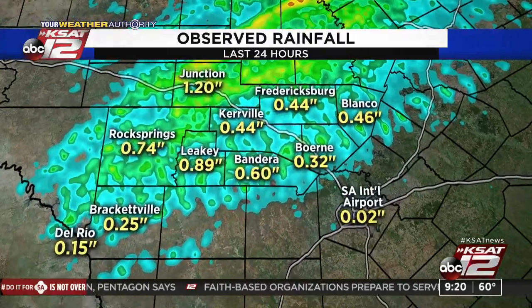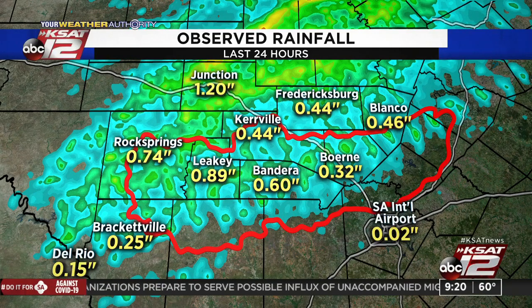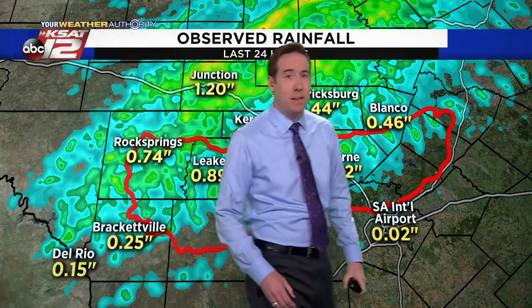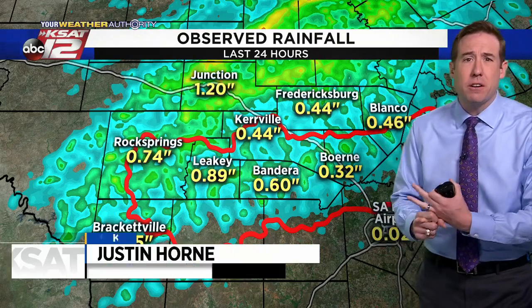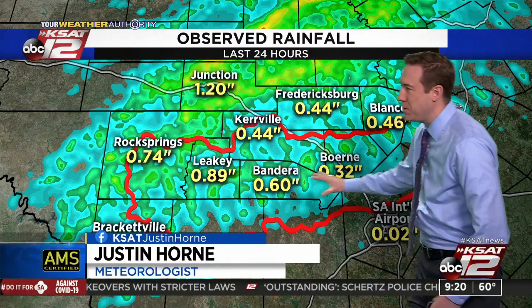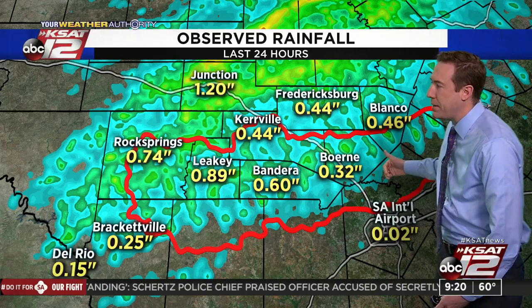Take a look at some of the rainfall totals. 0.6 of an inch in Bandera, 0.44 Kerrville, about 0.3 in Boerne, and a lot of that fell within the recharge zone. So that's going to help the aquifer a little bit. But this was a corridor where most of the heavy rain fell, and thankfully, not a lot of severe weather reports. We had some larger hail around Luckey, some reports of large hail around Austin, but that was about the extent of it. And a lot of this rain moved just north of Bexar County. So at the airport, we only picked up about 0.02 of an inch.